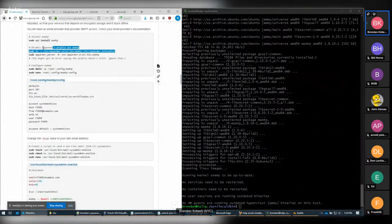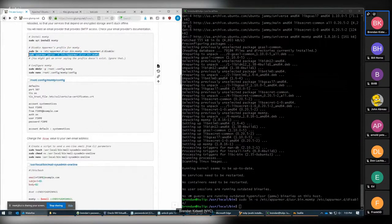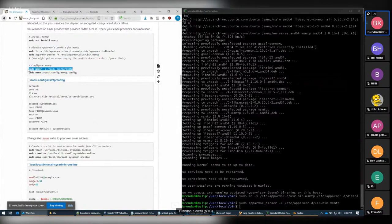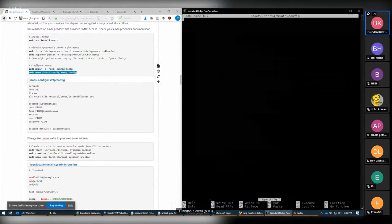And after we install MSMTP, we need to disable the AppArmor profile for it because that gets in the way. You may notice that I triggered yes on the would you like to configure AppArmor because I'm not really sure what happens if I say no. Now let's make a config file.